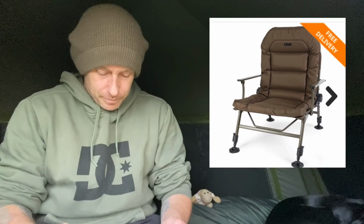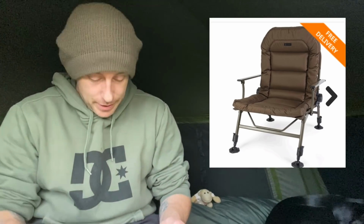Next up, we've got the Avid Carp A Spec Chair. Hang on two seconds. Fitted with a multi-point reclining system, allows you to adjust to the perfect position. We have the Avid Carp A Spec Chair. At £109, you're going to need a sit down, aren't you? So there you go. There's the chair.